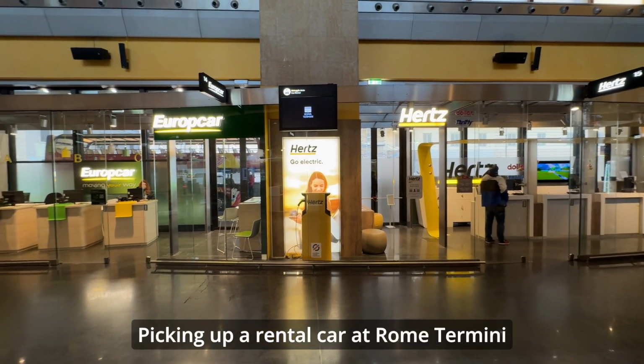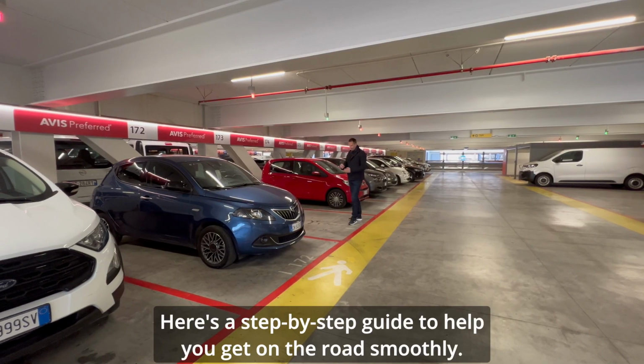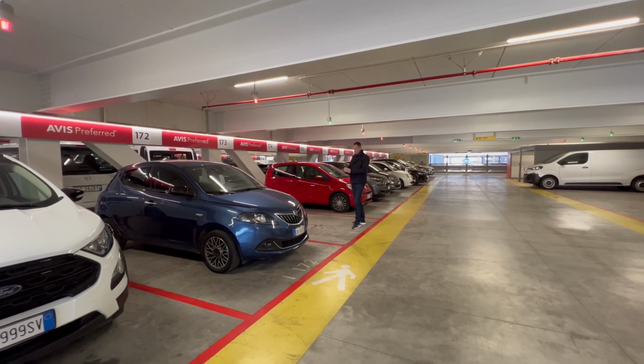Picking up a rental car at Rome Termini train station is easier than you might think. Here's a step-by-step guide to help you get on the road smoothly.